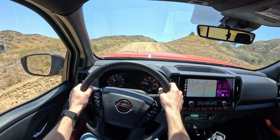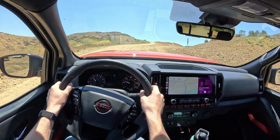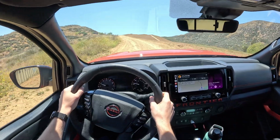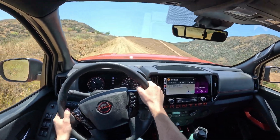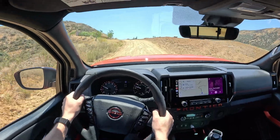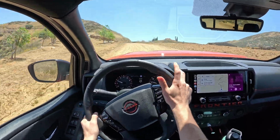Do feel that 9-speed shifting quite a bit. Obviously going to be nice for getting better fuel economy, but because we don't have any sort of turbocharger to fill in that lower torque action, you just got to downshift.